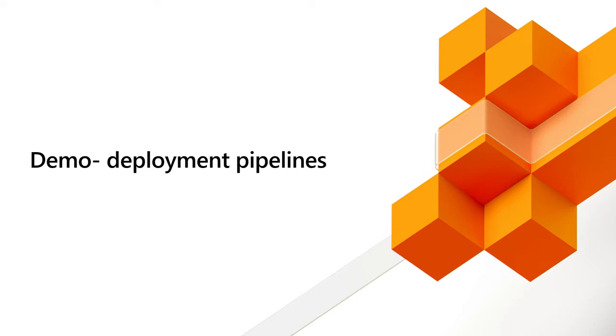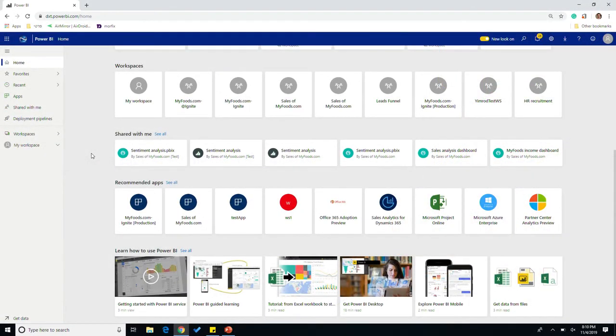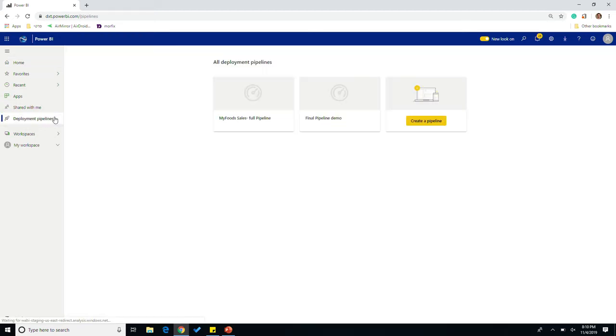Everyone can see my screen, right? So now I'm logged into Power BI in the home screen. I'm a Power BI Pro user, so I have the ability to upload content, to share and collaborate in different workspaces. Now you can see that there's a new menu option on the left called Deployment Pipelines. I've already set up two pipelines, but let me show you how I can get started.